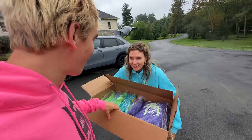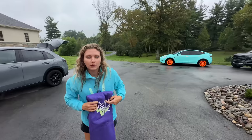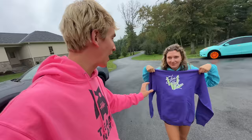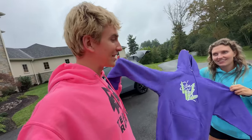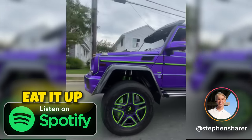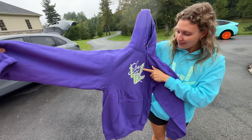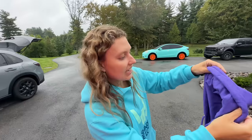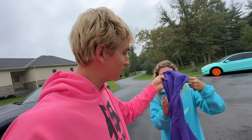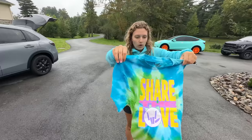What is that? Oh! I've been waiting so long for this limited edition purple hoodie. Is this my size? Oh yeah, check it out. This is one of my favorite sweatshirts that we have made so far. I absolutely love this purple. We originally were gonna make this in a different color, but I said purple is so in right now because it matches the spy wagon. Eat it up. So I said, we absolutely have to get this. Yeah, the purple and the green. It's like a spy wagon hoodie. And look at the inside of the hood. It's like two layers, so it's like extra cozy. Oh, this turned out great. This turned out really good.